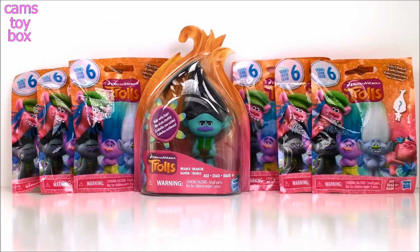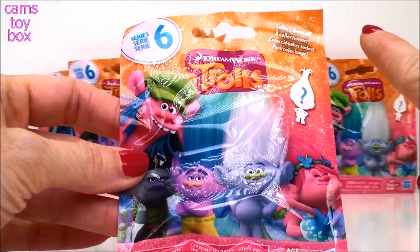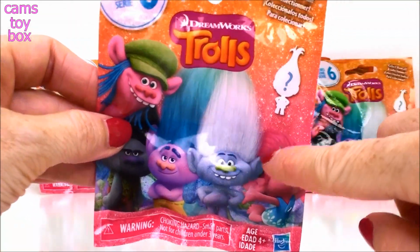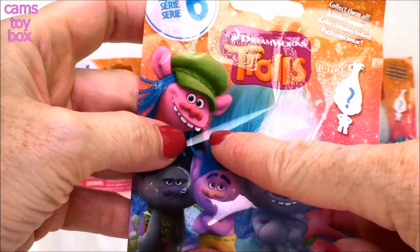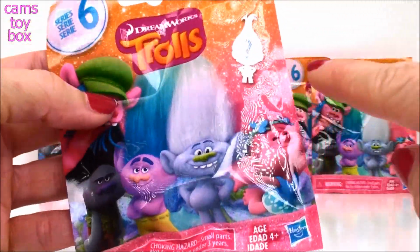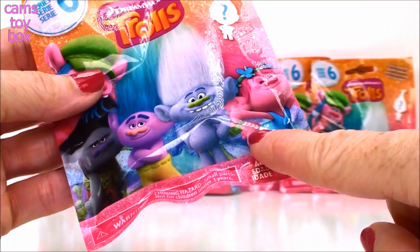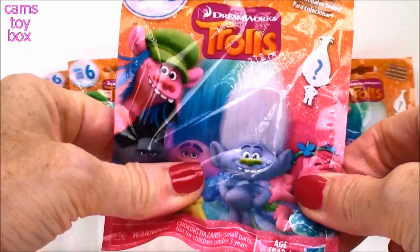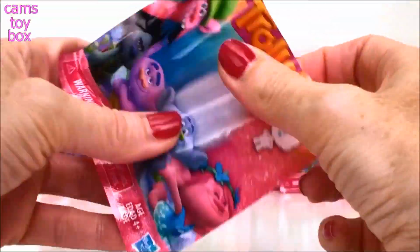But first, we're going to open some blind bags. I have six of the brand new Series 6 blind bags to check out. So let's start with those. This is such a super exciting series. They all have, or most of them have, glitter on their clothes. Like Cooper has it on his hat. You see all the glitter on the bag. And they leave it to question who are the new characters inside. So you have to actually open the bags and check out the guide so you know who they introduced in this new series.